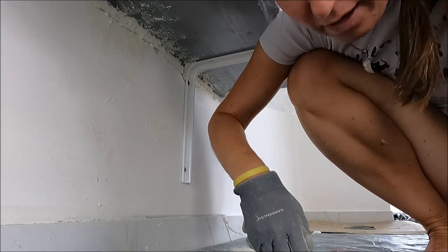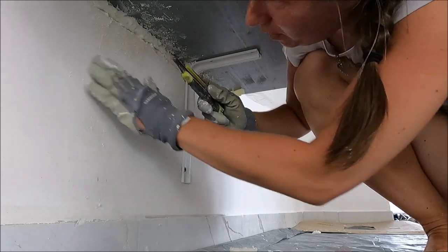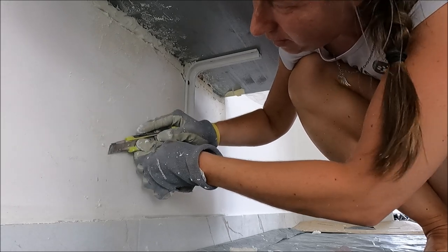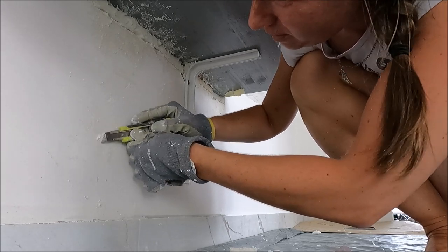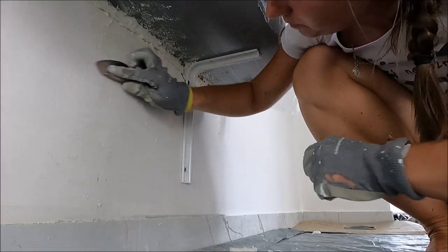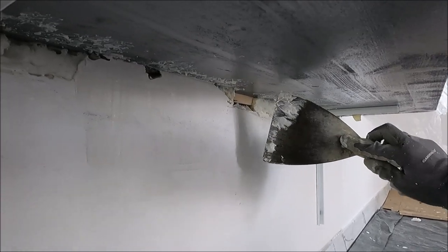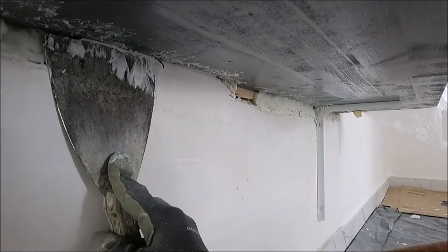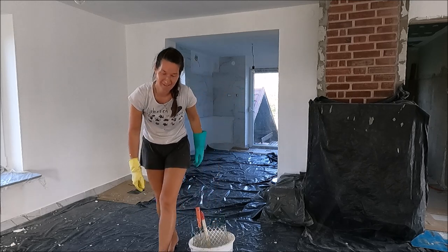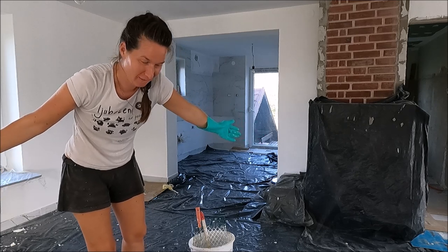So I'm gonna try to remove this somehow. Then I'm gonna put this fine coat on again. And then I can paint it. Whoa. Wow, that's gonna look a lot better. I just painted the second coat in the kitchen, and tomorrow I'll do the second coat in the living room, and then I'm done with this project.